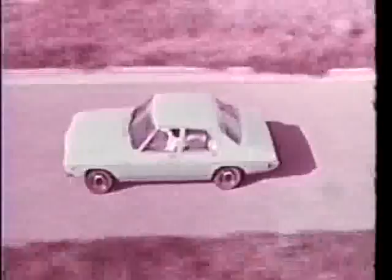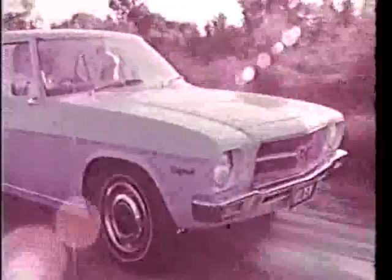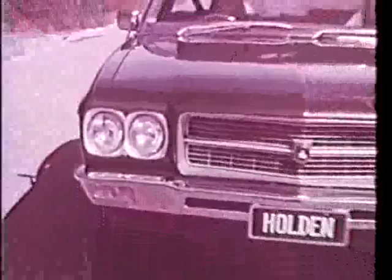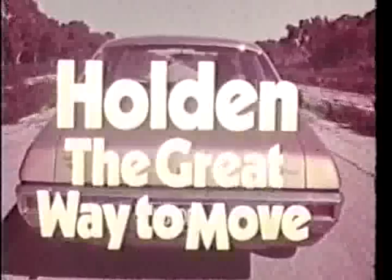And a great new feel behind the wheel. Holden. Moving through the corners, moving down the line. The great way to move through this country of mine. The great way to move is Holden. There's change in the air. See your Holden dealer.